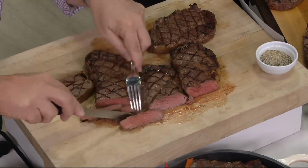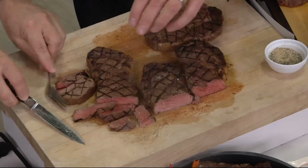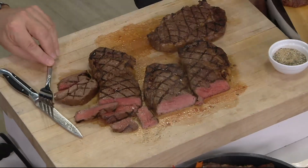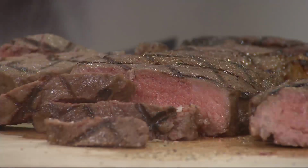Black Angus. What's the Black Angus story? You know, the Black Angus is, again, the product that is just bred to give you that beautiful color, that beautiful marbling inside there. And that's why the steakhouses use Black Angus.